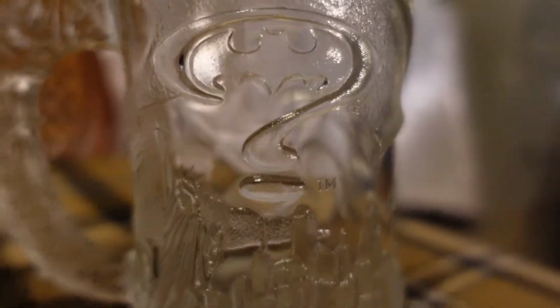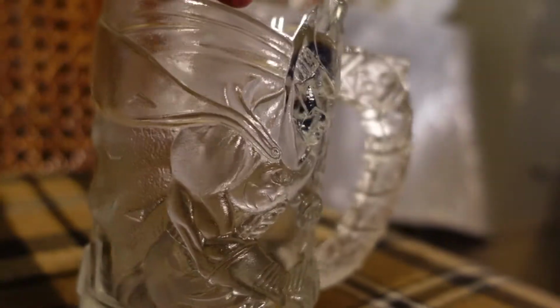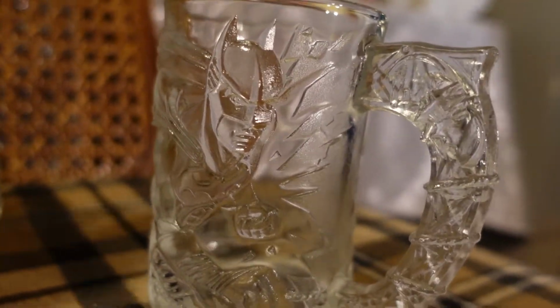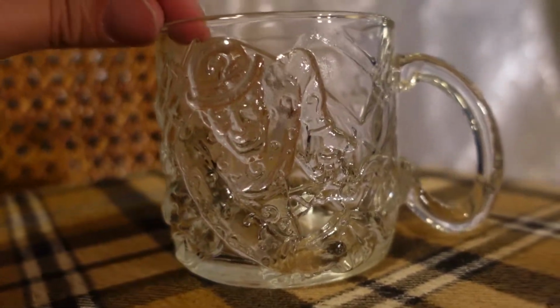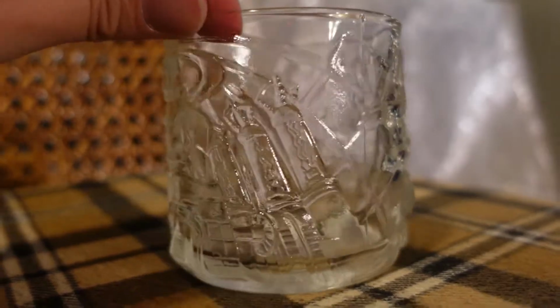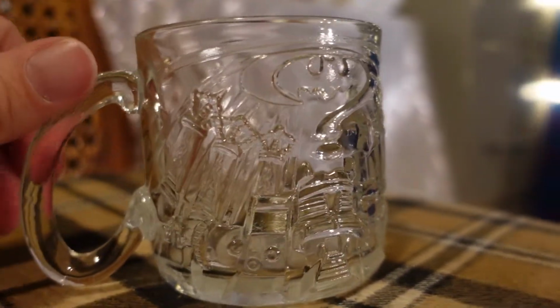No. But are these glasses absolutely amazing? Yes. And the fun part about this set, and I don't know if it's a whole set, I didn't do any research to see if they only had four. But we didn't get all these at the same thrift store. I actually found this, it's the Riddler one, and I know you can't really see it very well. But that's the first one we found at one thrift store.